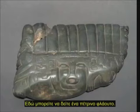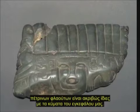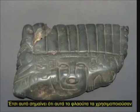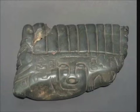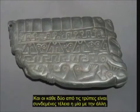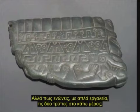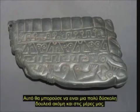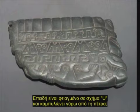Here you can see a stone flute. The strange thing is that the vibration of the sound of these stone flutes is exactly the same as our brain waves. So that means maybe those flutes were used for meditation or for healing purposes. And each two holes are connected perfectly with each other. That means you can make perfect holes into this very, very hard stone, but how you connect with simple tools the two holes on the bottom, this would be even in our days a very difficult work to do. Because it's in the shape of a U and it curves around inside the stone.